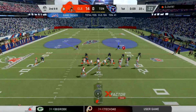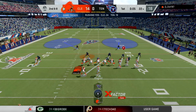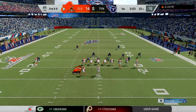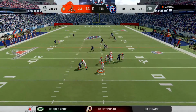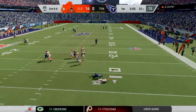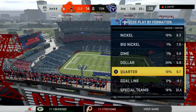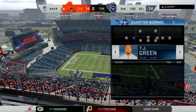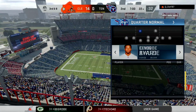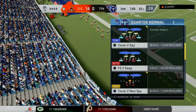From the 22, here's 2nd and 8. Hey, alert! Watch the screen! Mayfield down. And that will fall incomplete. Oh, they took a shot there on what will turn out to be the final play of this first quarter. The start of the 2nd quarter, and it's the Browns in control of the football. They're facing a tough spot, 3rd and 8 here to start things out.